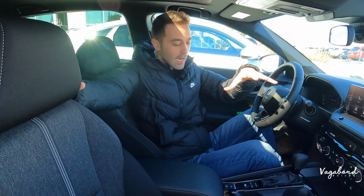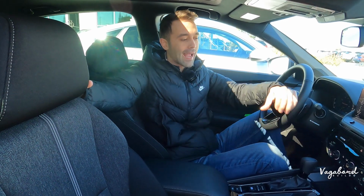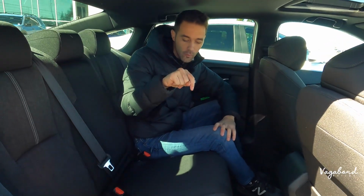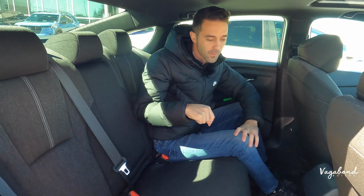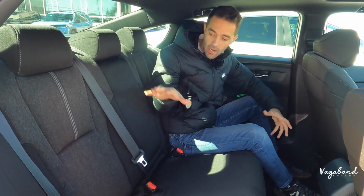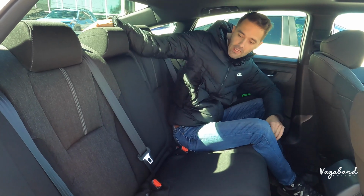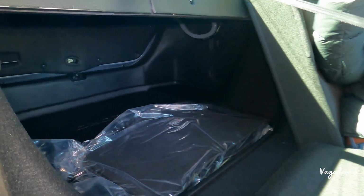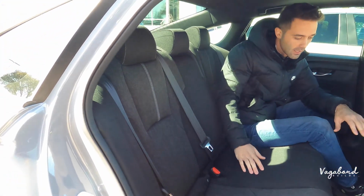Now, we're done talking about the front seats or the front side of the Sport Hybrid. Let's go ahead and talk second row seating. Second row seating in the new 2023 Honda Accord Sport Hybrid. Guys, right off the bat, it's pretty simple back here. Other than the 60 percent coming down and the 40 percent in the back. Pick that up. Nothing different.